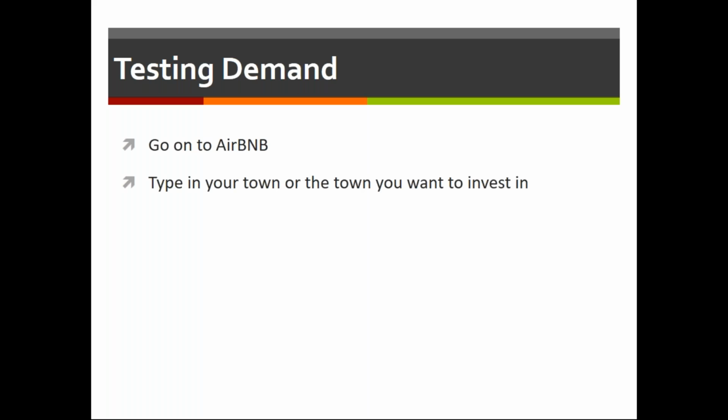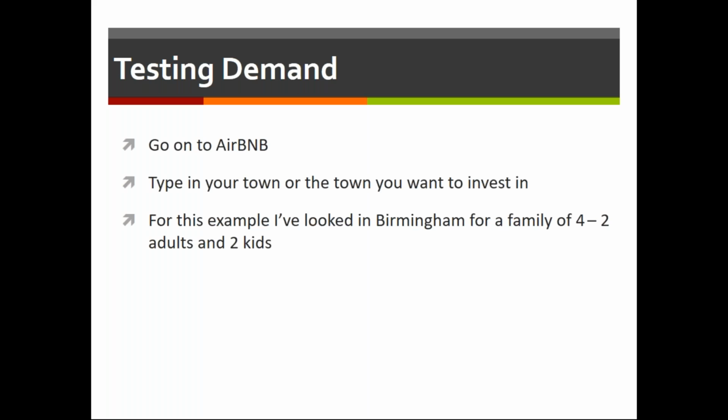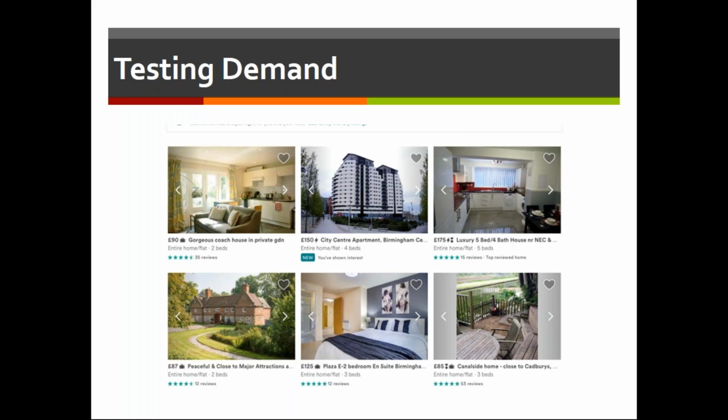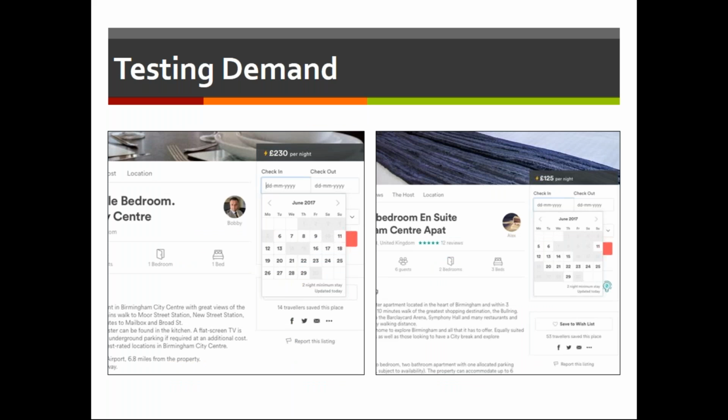How do you do it? Go on Airbnb. Type in the town or towns that you want to invest in. For example, I've looked in Birmingham for a family of four adults and two children to see what the demand was. So you select a property, click and check the date box. This will show you the available dates in the months ahead. So you can see what is available, and the less availability, if these properties are booked, it shows you there's a high demand. You can see pretty well what bookings a property has up until Christmas or beyond.